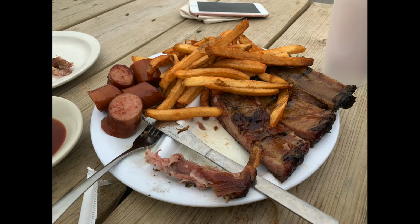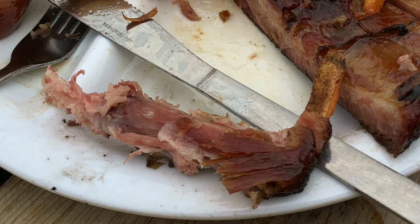So let's talk about what we thought about the meal. It didn't go well. The ribs were, I'm having a hard time describing the ribs. They were kind of fatty, except the outer layer was so tough and chewy. You put it in your mouth and you couldn't even chew it. So it was like, I don't even know how they did that. So yeah, my kids ate maybe one of the ribs off their plate.